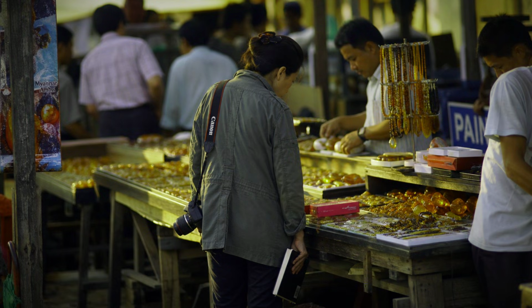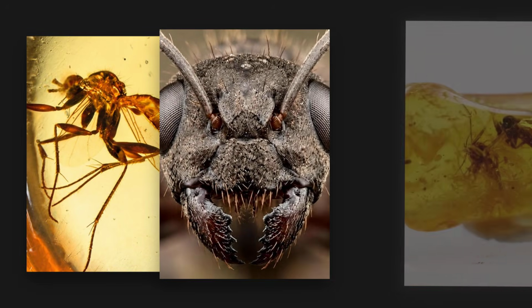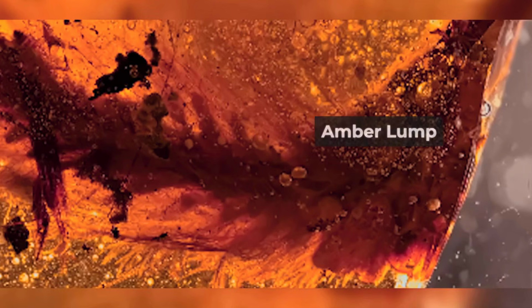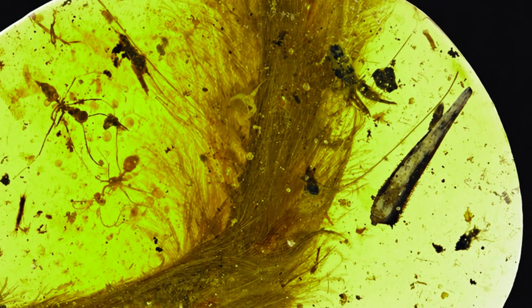In 2015, Lida Xing was walking through an amber market in Myanmar, the kind of stall where polished pieces are sold as jewelry, sometimes with a mosquito or an ant inside as a novelty. A vendor showed him a lump that was being sold as a curiosity, a plant caught in the resin. Xing looked closer. It wasn't a plant, it was covered in feathers, and it was still attached to something.